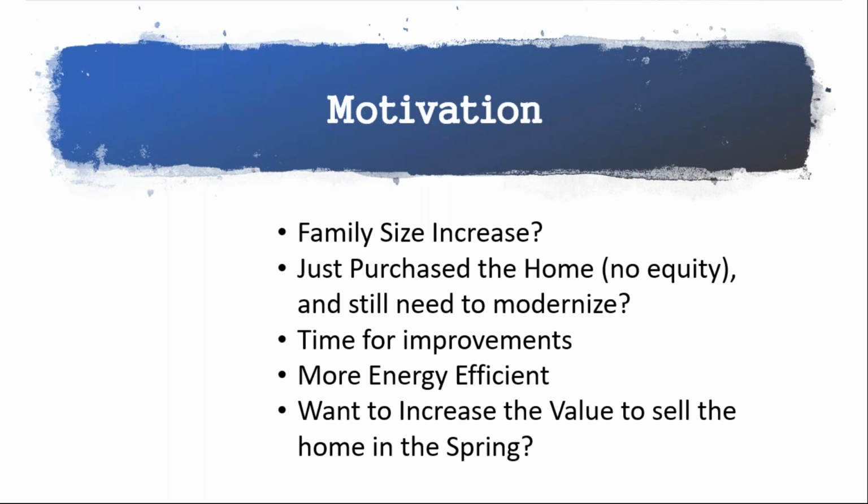You have no equity in the home, but now you're like, I do need a new kitchen. I do need all these other upgrades. Well, you have no equity in the home. You don't have a lot of options. Why not do a 203K refi, HomeStyle refi, VA refi, and do these improvements now, right? Or you've been living in a home for 10 years and you just haven't gotten around to improvements, right?